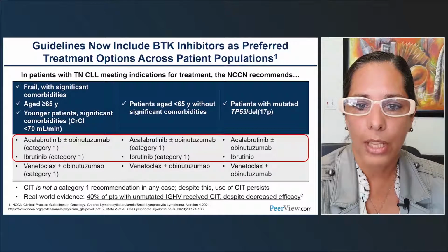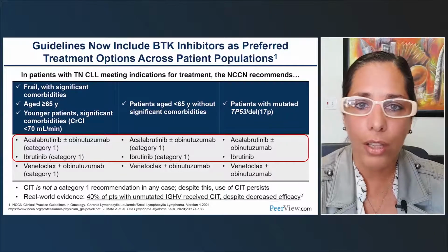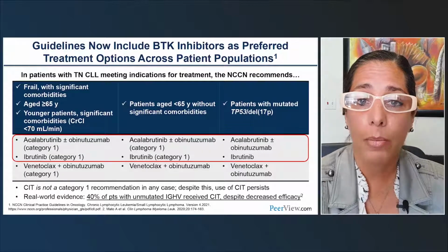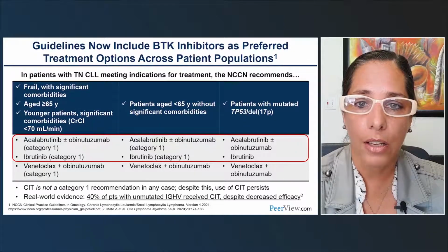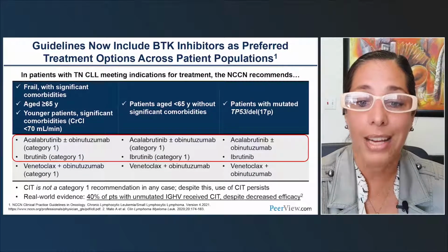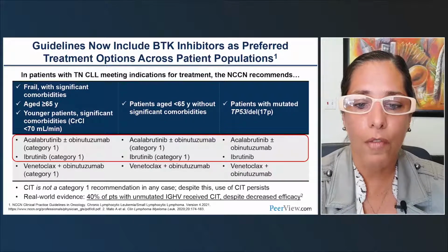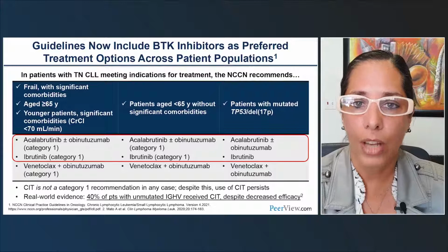Just to remind everybody about the NCCN guidelines: in patients with treatment-naive CLL that meet indications for treatment, regardless of age or comorbidities, whether they're frail or have no comorbidities, and in patients with mutated TP53 or deletion 17p, Acalabrutinib and Ibrutinib are Category 1 agents in the treatment-naive setting. Venetoclax and Obinutuzumab are also Category 1. But it's important to note that chemoimmunotherapy is not a Category 1 recommendation in any case, and yet we still see lots of usage of chemoimmunotherapy in our patients. In some of the real-world retrospective data, about 40% of patients who are unmutated IgHV still receive chemoimmunotherapy despite decreased efficacy, and we'll show you some of that data.